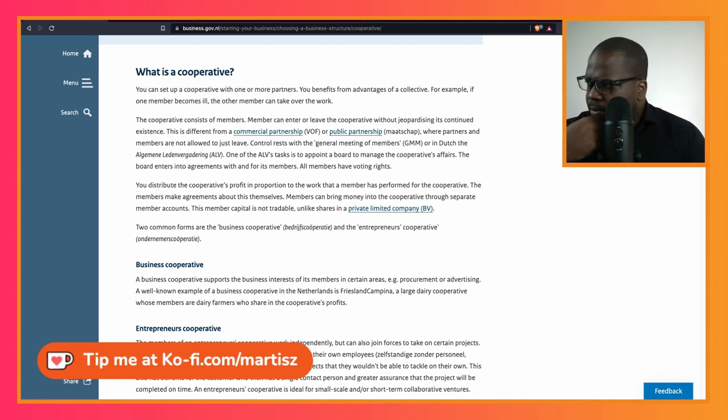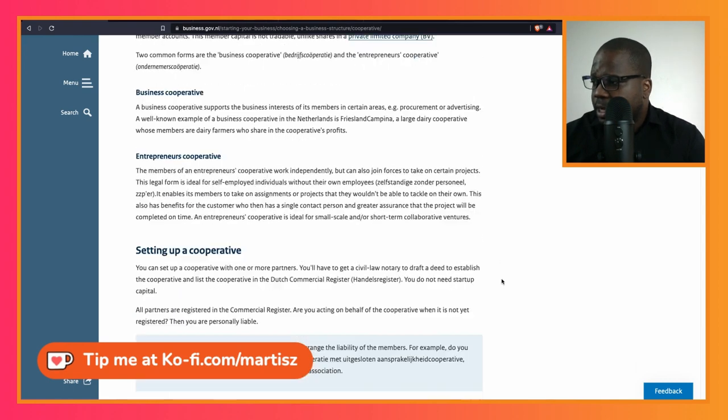You distribute the cooperative's profit according to the work the member has performed for the cooperative. The members agree about it themselves. Members can bring money into the cooperative through separate members' accounts. You can read it seriously, you can read this yourself. If you want the link, just go on the Discord and you will get the link.